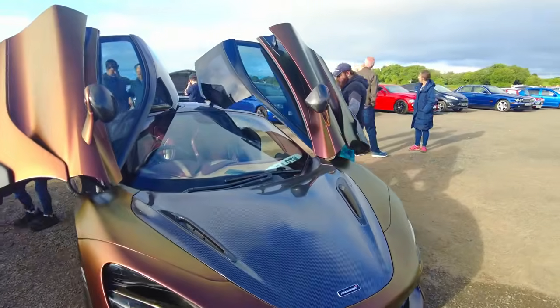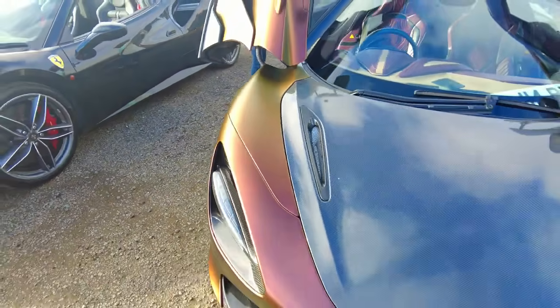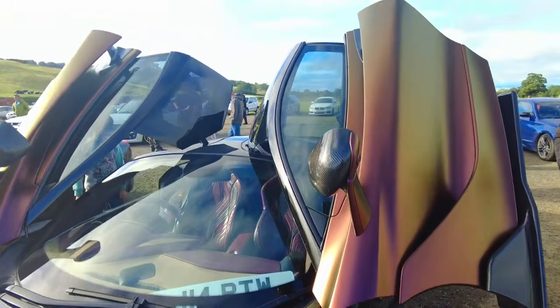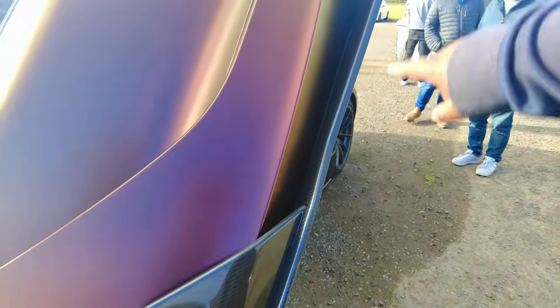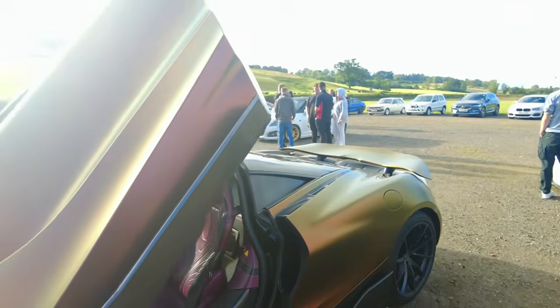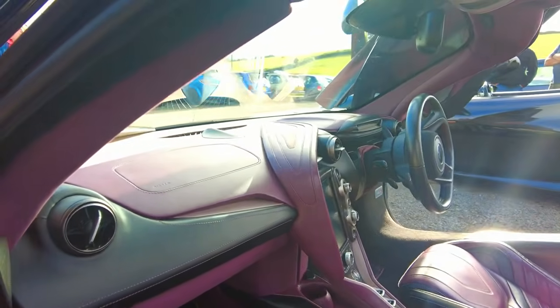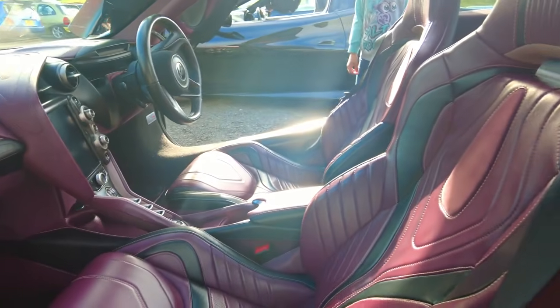It's got carbon for days. You got carbon on the bonnet, carbon on the inlays of the lights, carbon splitter, carbon roof, carbon mirror caps. I mean, the whole tub's carbon. Even on the side blade, it's all carbon. And look at the inside. I mean, you don't get much better than that, do you?